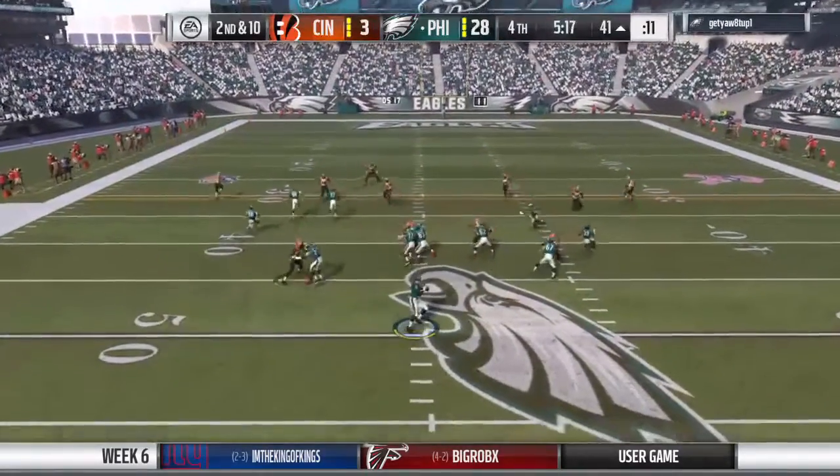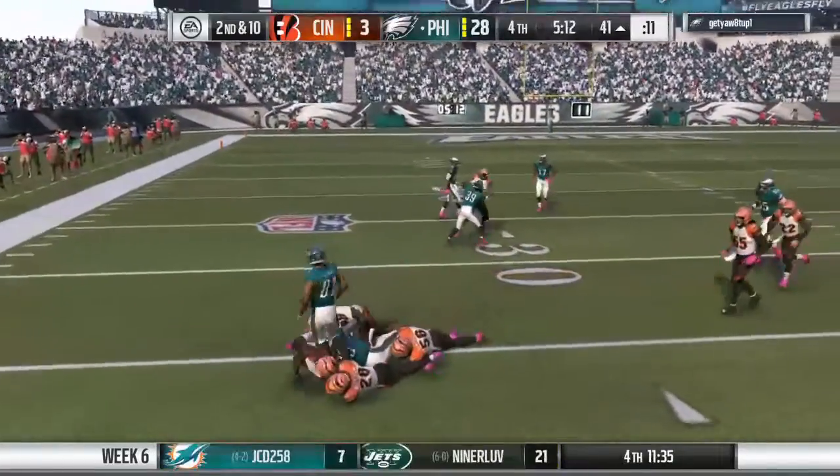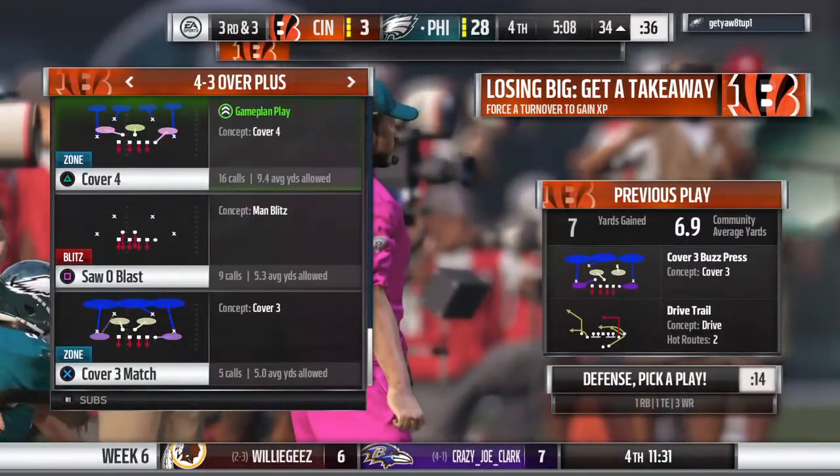Wentz again here on second and 10. Ertz has it left side. And they'll be inside the 35 now at the 34-yard line. 7 yards on the play, and it'll be third down. And there's a completion to the tight end.